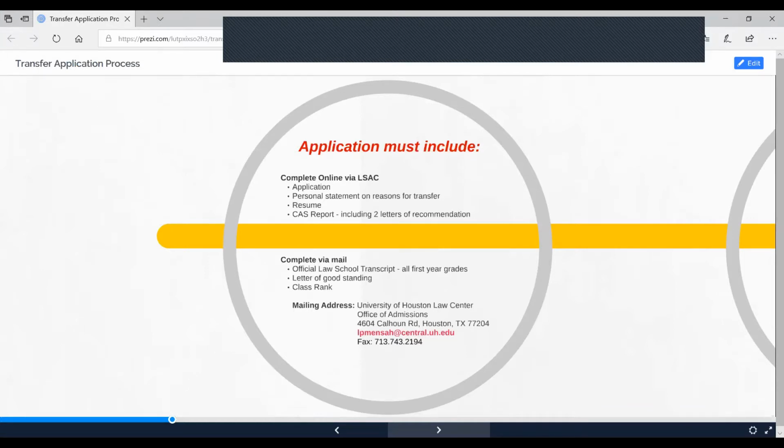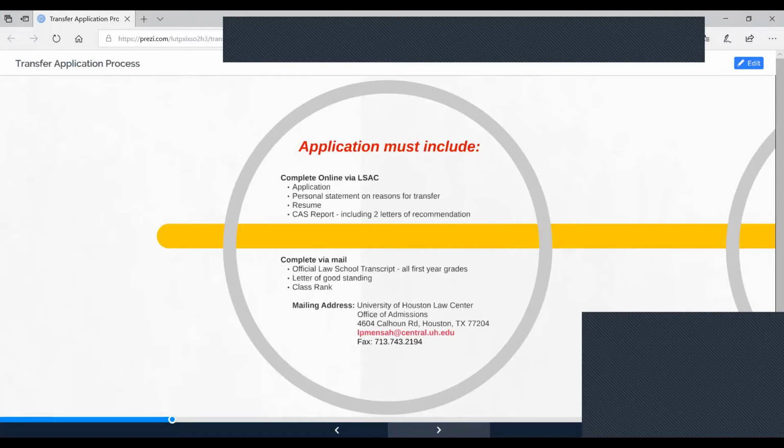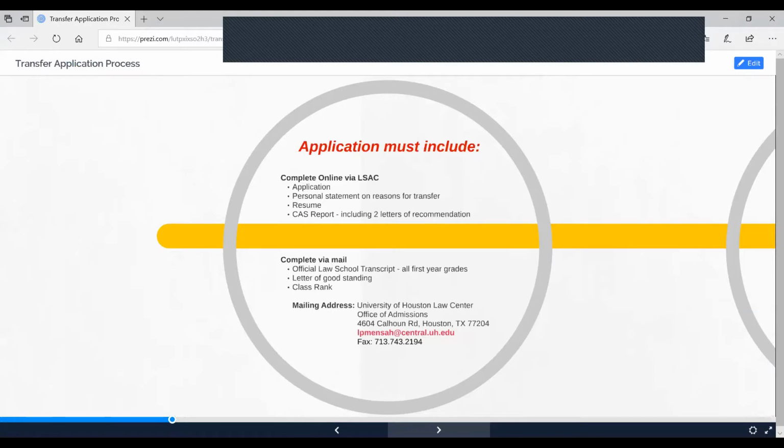it has to come from your registrar. Now, I'll give you a caveat to this. There are instances where, because of COVID, you can ask the registrar, if it's the official registrar, to email those official transcripts to us as a means of getting them to us quicker, but it must come from the official registrar of your law school. More questions on that, or I can address that later.